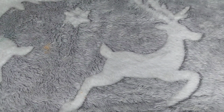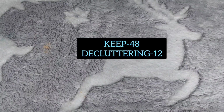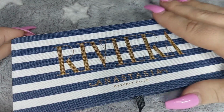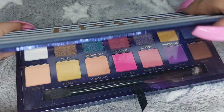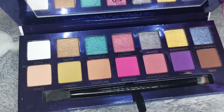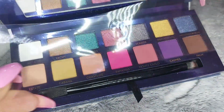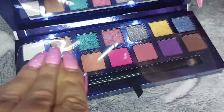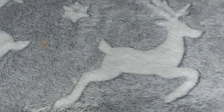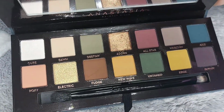Now, this drawer might be a little bit more difficult, but we need to be cutthroat here. I have 2 palettes by Anastasia Beverly Hills. I have the Riviera, which definitely is not going anywhere. This is a beautiful color story. I think it is absolutely great for spring and summer. Granted, I'm not one of those people who say, oh, this is designated. No, I wear whatever I want when I want. Okay, and then the Subculture, beautiful color story.